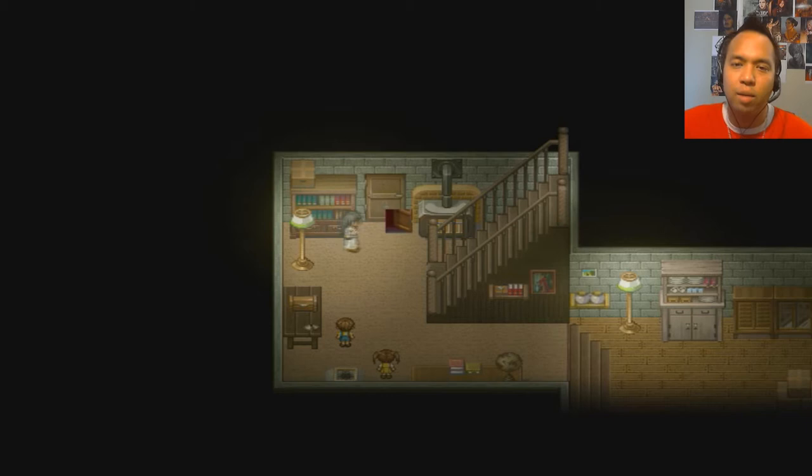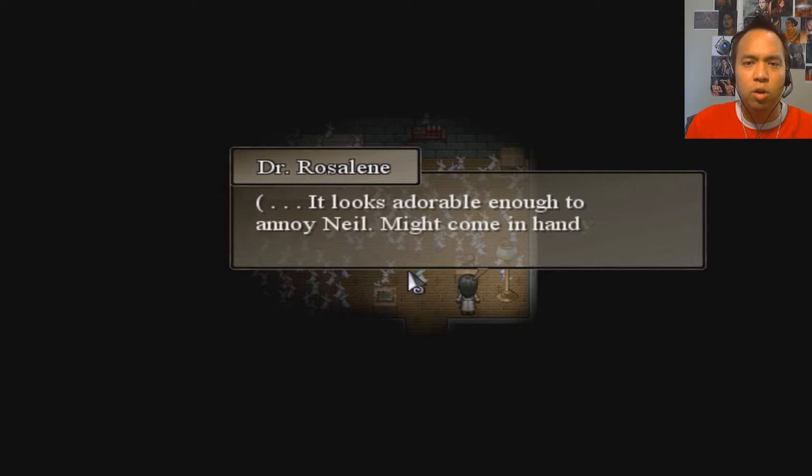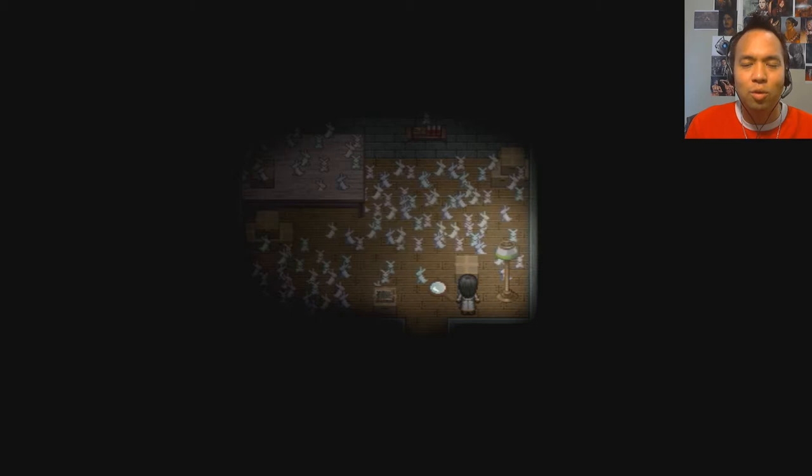Open the door with a room key. So this is the funny room. It's like a cave in here. Turn on the light. Whoa! This is kind of creepy. What the heck is this room? Weird is right. Is this a bunch of bunnies? A stuffed toy platypus. It looks adorable enough to annoy Neil. Might come in handy. Sure, I'll take it. Receive the toy platypus.